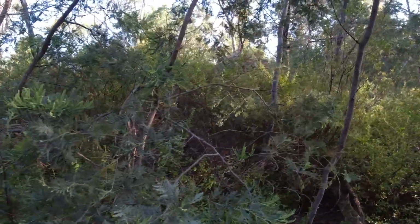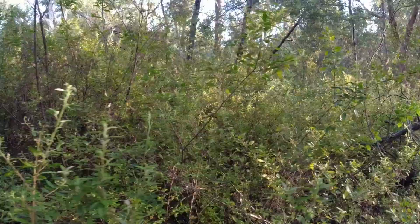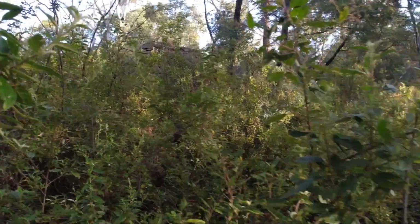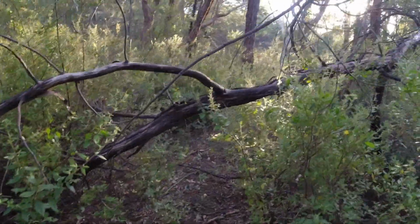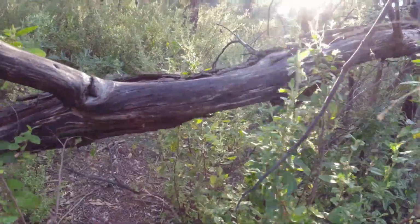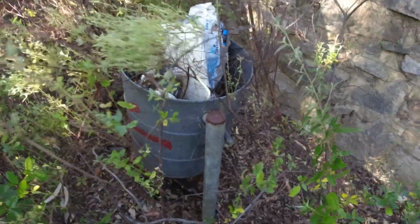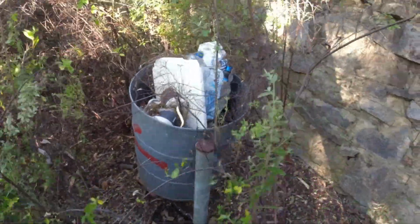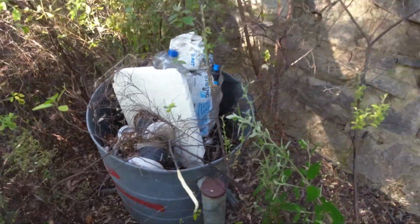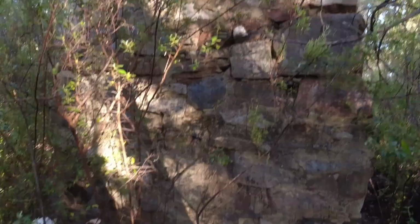Oh yes, this is it. That's the chimney. My goodness, look at the rubbish that's around here. So once upon a time you could walk in here a lot easier than what you can now. There's even a bin here, which hasn't been emptied for some time, I would suggest. And this is the stone chimney. I've actually found it. Sweet as.